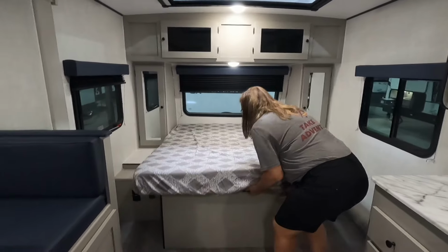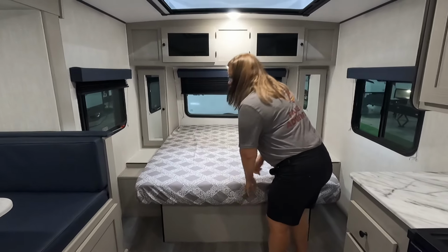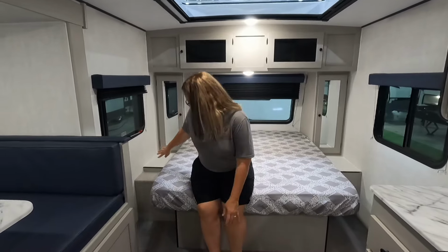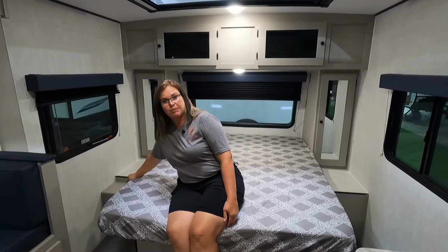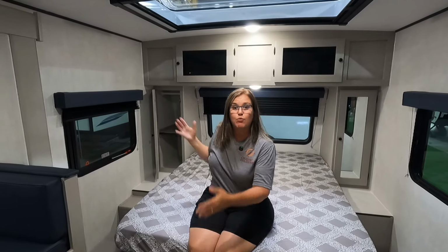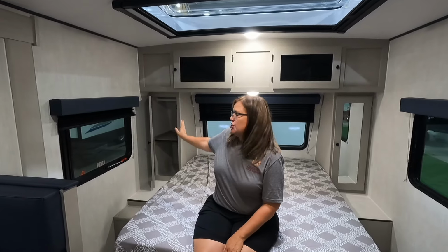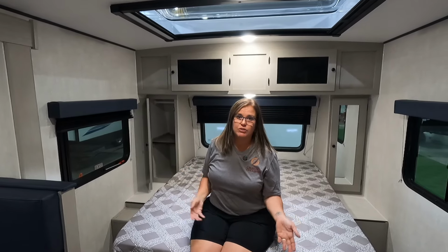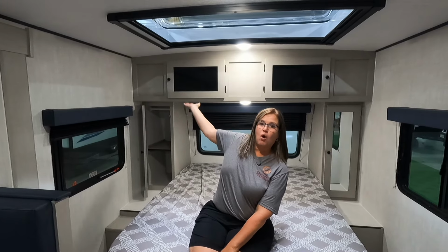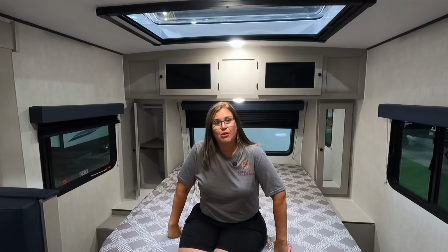In the bedroom, we've got standard storage, okay? Notice there's no carpet anywhere in this rig. That's new for 2025. We've got a regular outlet and a USB outlet over here. We've got a cabinet with a shelf in it that will come out so that you can either use the shelf or have it sitting at the bottom if you don't want to use the shelf. That's a really nice upgraded feature. These two cabinets go all the way across. So you've got plenty of storage and room for four people in this rig.